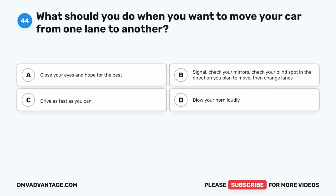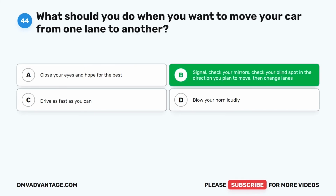A. Close your eyes and hope for the best. B. Signal. Check your mirrors. Check your blind spot in the direction you plan to move, then change lanes. C. Drive as fast as you can. D. Blow your horn loudly. The correct answer is B.